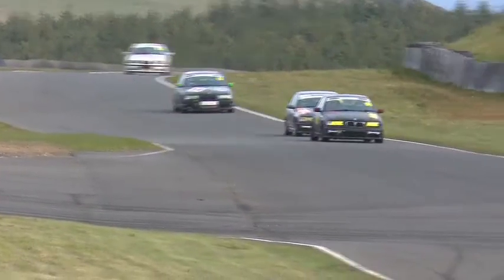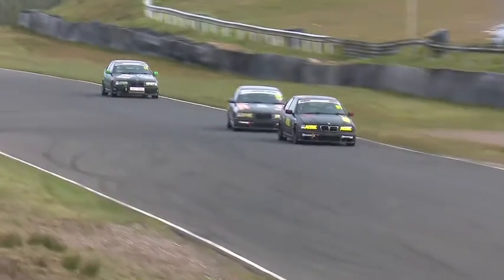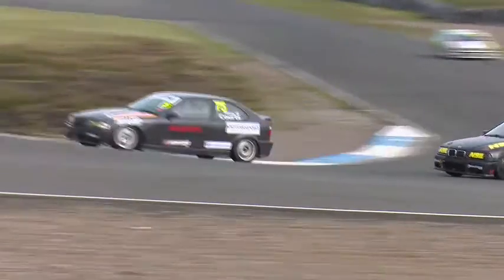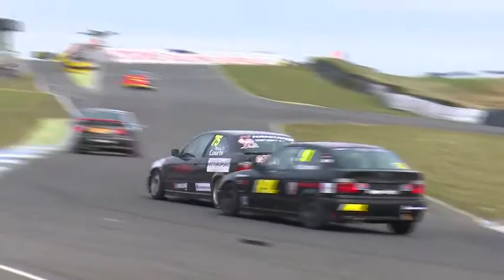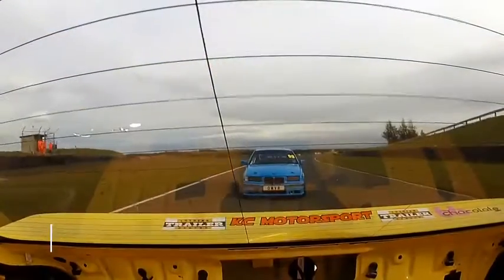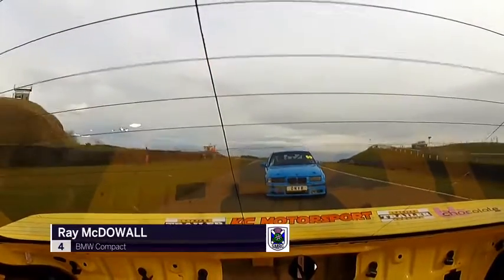But we're focused on what's happening for the last podium slot, and at the moment it's Neil McInnes, the Glaswegian, but here comes Mike Courts, hard on the brakes, down the inside, up into 3rd position. Great move by Courts. He's got himself potentially up onto the podium. Got Lee Elric coming up in the mix as well. Here is the view looking back from Ray McDowall.